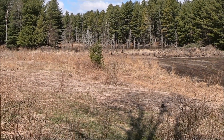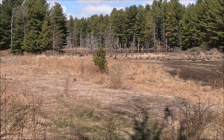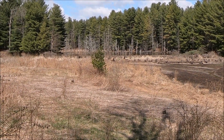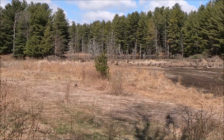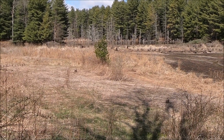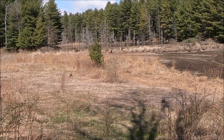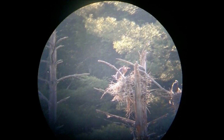And so if you come here and have some binoculars, you can look into the trees, and there's a little pine tree in the foreground, and right behind it there's two dead trees in the background with two heron nests in it. And last year we had a couple of herons lay eggs and raise their young here, and so we're hoping that that happens again this year. Here's a picture of the nests from last year in those trees that you can see in the distance, and then a close-up view of when the chicks were starting to hop around and learn to fly.